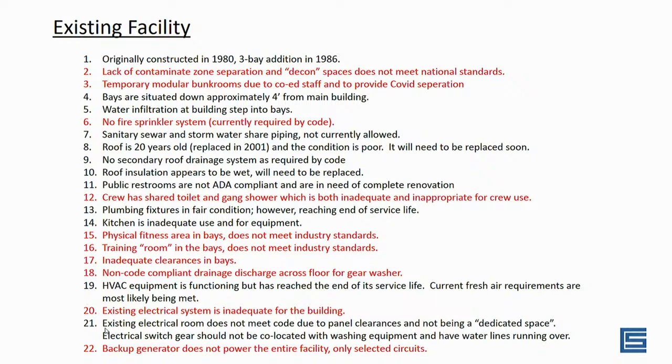The electrical system is woefully inadequate for the building, and the backup generator does not cover the whole building, just portions of the building. So a lot of other items that just need to have some good thought put into them, that's just inadequate at this point.